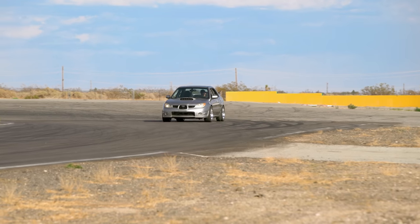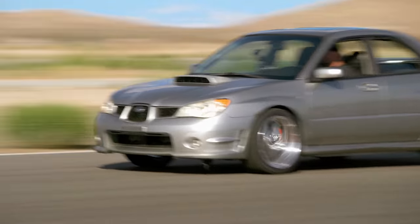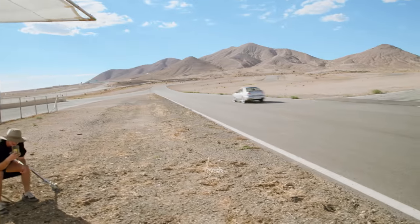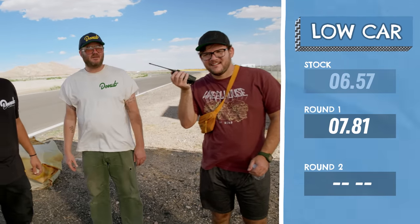Three, two, one. Dang, she's flying. He's doing the bounce trick. You can't do that for one car and then not do it for another car. 7.81. Never mind, both are slower. I'm starting to think we're not very good mechanics.